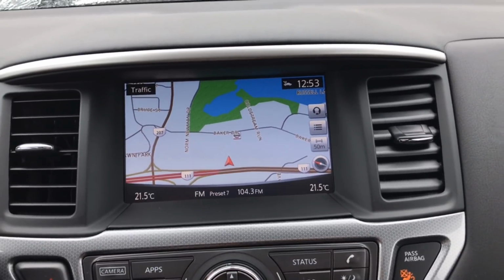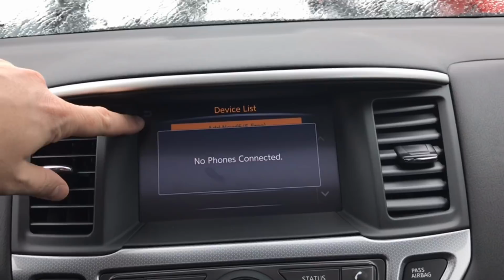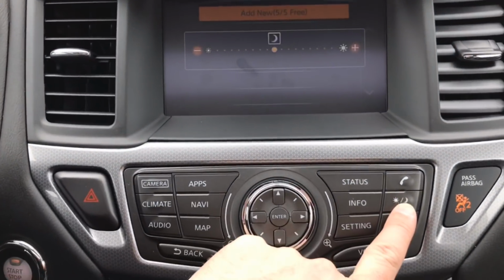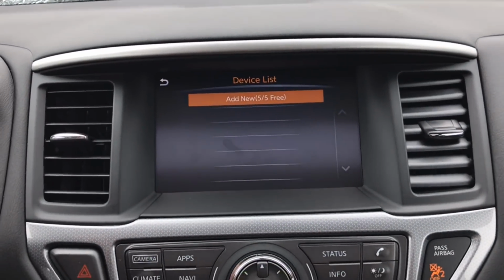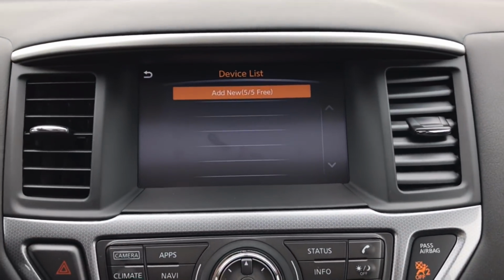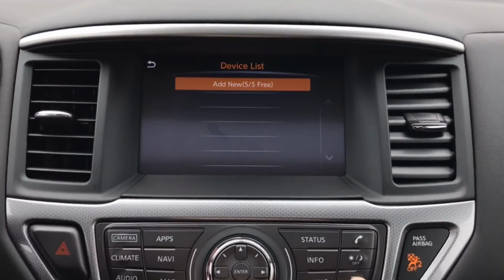As we move over, we've got a phone button here. Now there's no phones connected, but if you had one there, it will list some options there as well. So this button here is for daytime, nighttime. You can adjust the brightness of your screen there. Most people tend to leave it on auto because as it gets darker out, the screen will adjust for a darker mode so that it's not hurting your eyes with how bright it is.